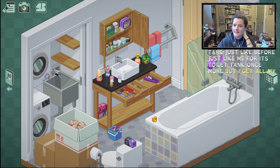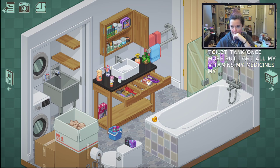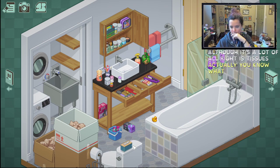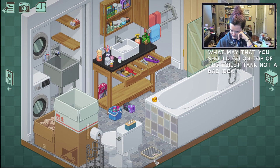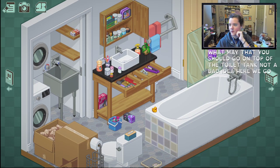Gotta get all my vitamins, my medicines, my Band-Aid. And it's become very important when you have little kids. Although, that's a lot of... Alright, there's some tissues. Actually, you know what? Maybe the tissues should go on top of the toilet tank. It's not a bad idea. We go. Got a scrubby, loofah.